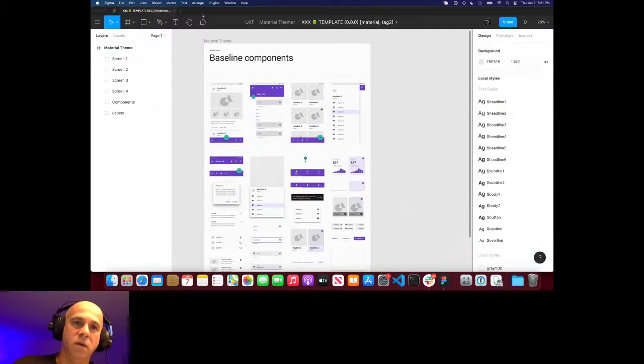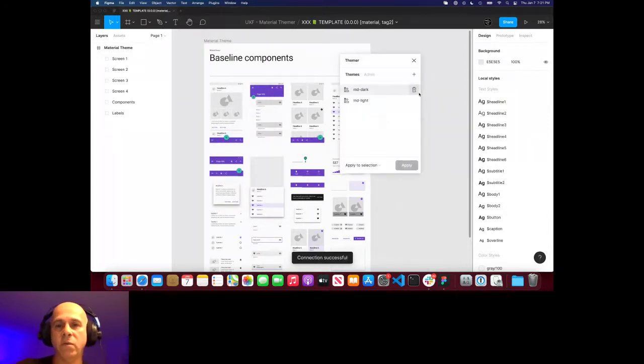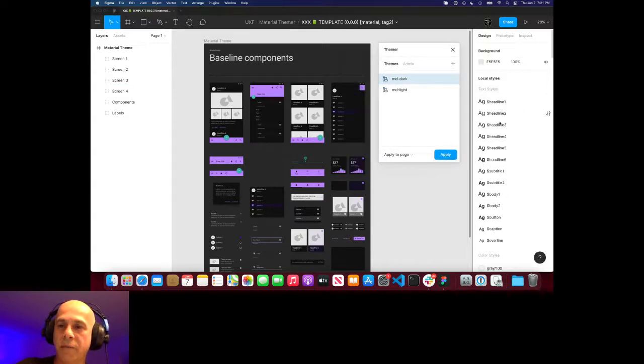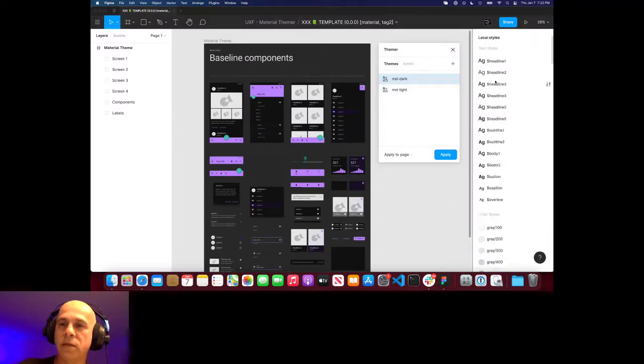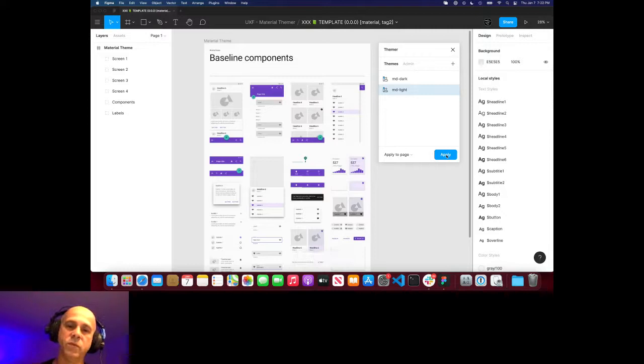So basically, by using the plugin Themer, this is a plugin by Tom Laurie, I can have a dark theme and apply it to the entire page. Let's cross your fingers. Let's hope this will work, because I've restarted. It was working earlier. There you go. So you can see how it kept the same styles, right? But what this is doing is taking all the tokens here and really replacing the values, not renaming the style name, but simply replacing the values. So I'm going to change back to light. All right. So this is how you swap themes using this particular plugin.